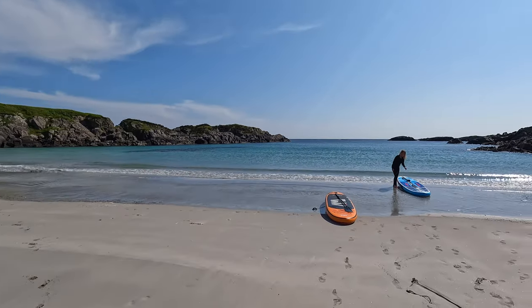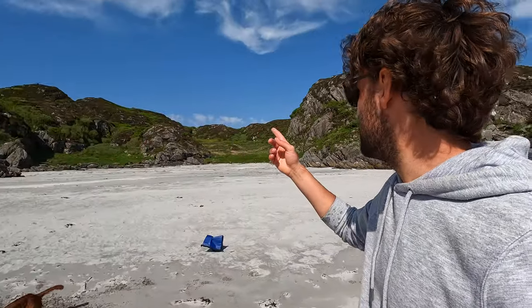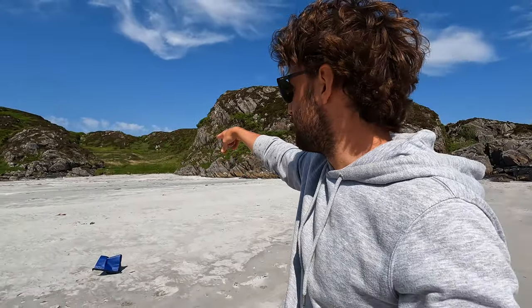Slice of paradise this afternoon. Actually found this beach last night whilst flying the drone. It's just around the corner, and as you can see, it's pretty inaccessible. I mean, you could come down through the grass. There's no path or anything. Spend an hour or so here. Might even go for a swim. What do you reckon?